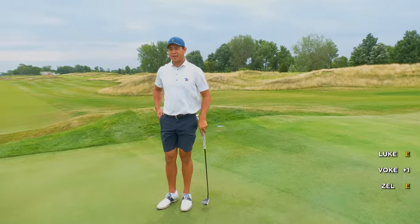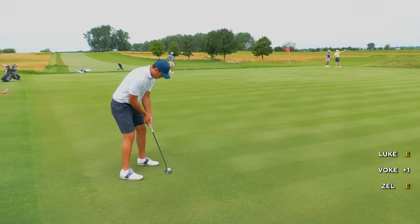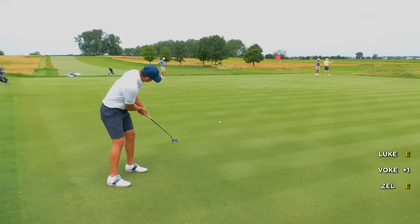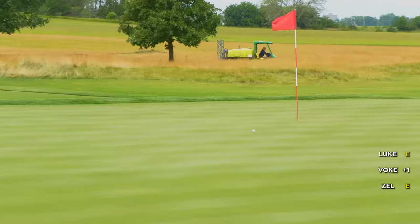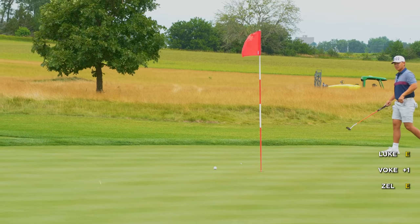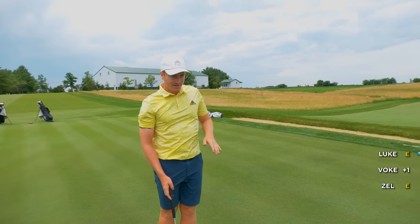Well, tee shot ended up quite a long way away. Probably got at least 70 feet here. Try to cozy one up there. All right, got about 15 feet here, down the hill, left to right.